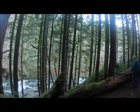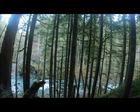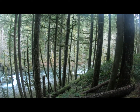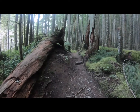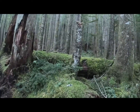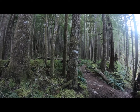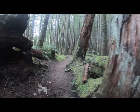So after about a mile or so, we're constantly walking along the river here. Beautiful creek setting. Nice trail. A lot of green. Okay, see what's ahead of us.